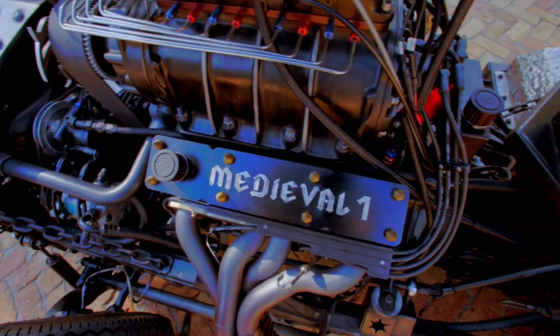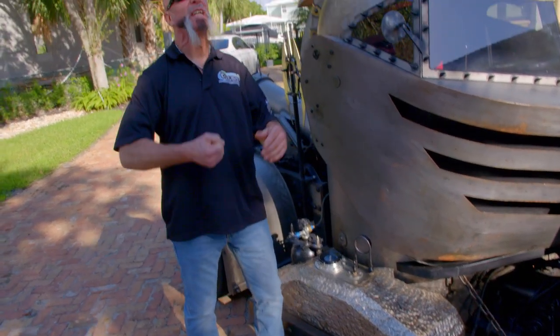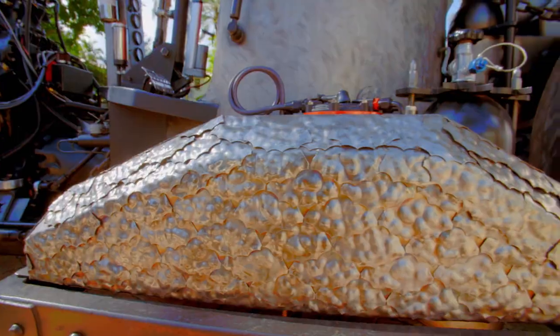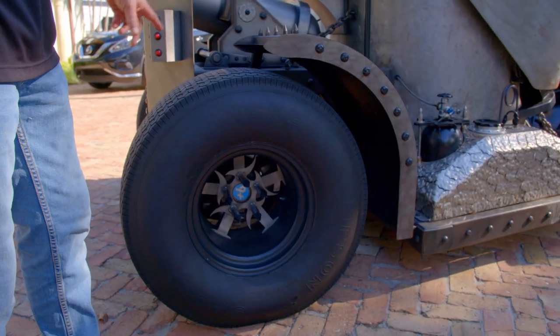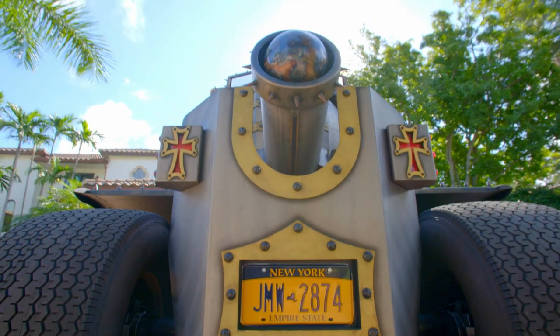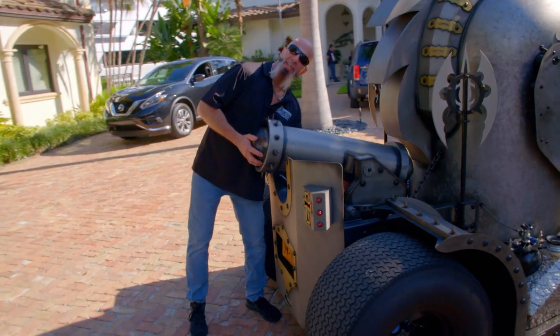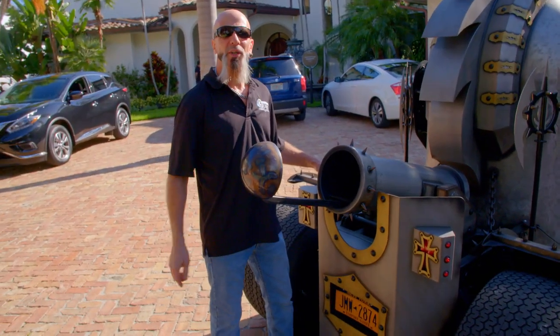Our fuel cells have all scales on them too. Each scale was handmade and beaten into submission with a hammer. As you can see, all the pock marks. We have a 33 by 19.5 sneakers on the back, custom made studs. We got a cannon in the back, but it's not really a cannon. It's my trunk. I gotta have a place to put my milk.